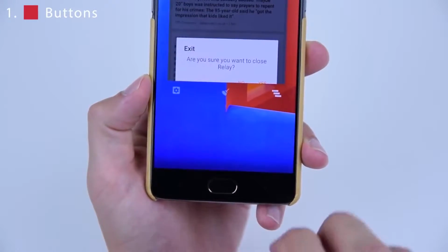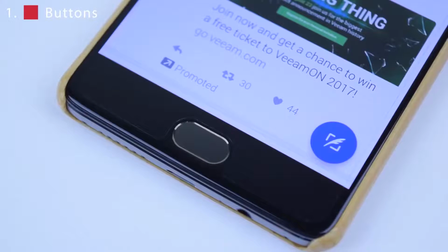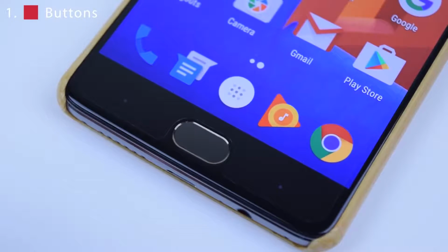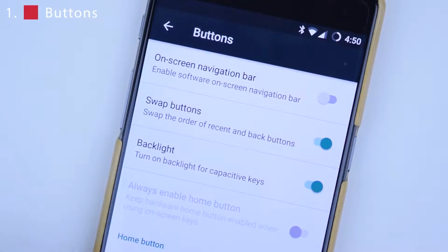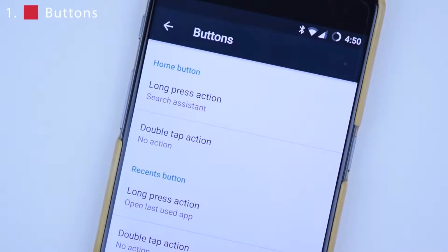Nothing's wrong with the fingerprint sensor, but the other 2 keys are a bit confusing at times. They're just dots on a screen. They did this to let you have the option of swapping the order of the recent and back button, but I do think they could have done something more recognizable.